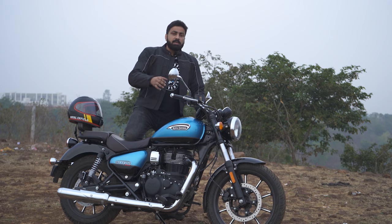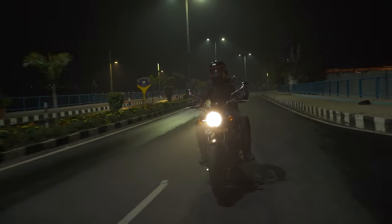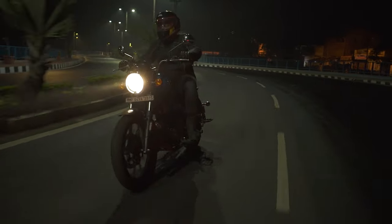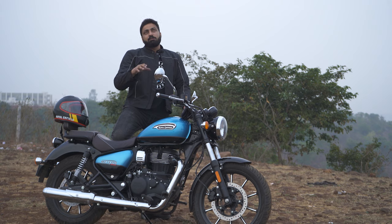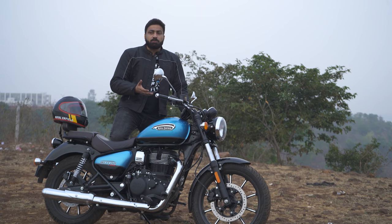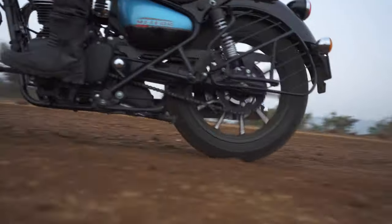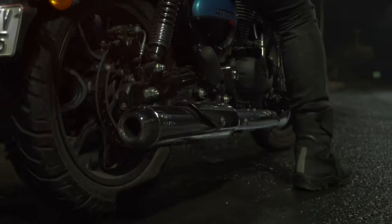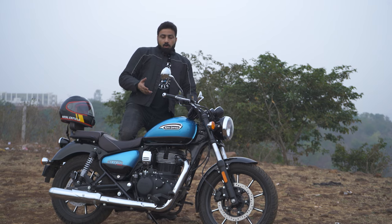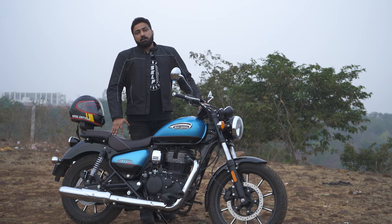So on comfort, you have a comfortable riding position. Your hands are straight, your body is straight, your back is well supported, your foot pegs are right in the front, so you sit in a position like you're sitting on a sofa, right? So it's a great position for a cruiser motorcycle. Plus, you also have that 170mm of ground clearance, which gives you another level of comfort when you're riding it on the highways, right? So I think overall on comfort, I would give it, again, 9 out of 10.